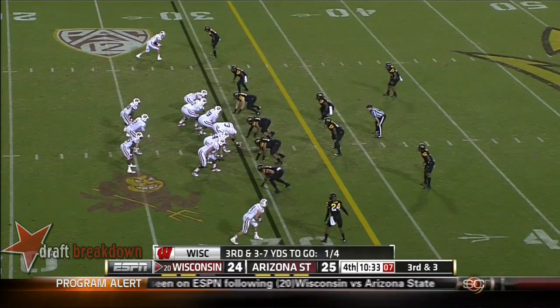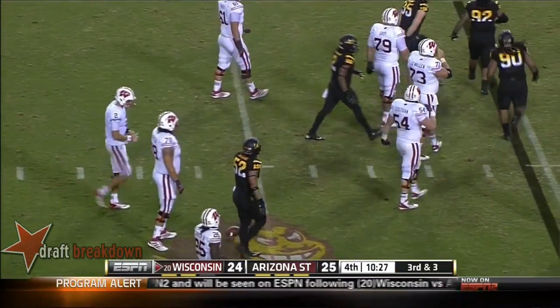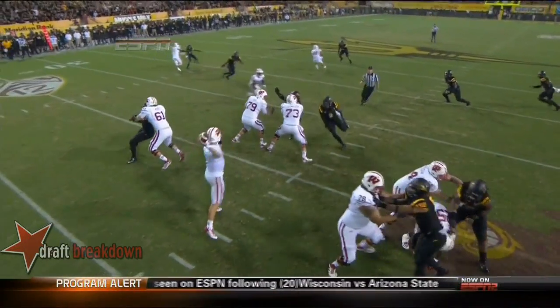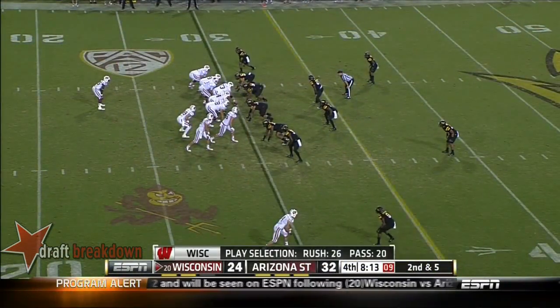White. Stave to throw. And it's knocked down at the line. I just think this was a poor throw. He's just trying to dump the ball to James White. And he threw the ball low. He threw the ball right in Jackson Hood's face. Time off the clock.